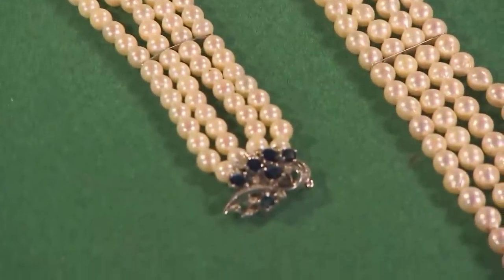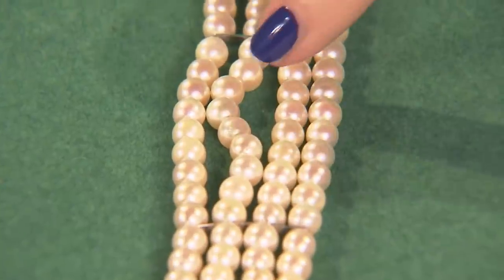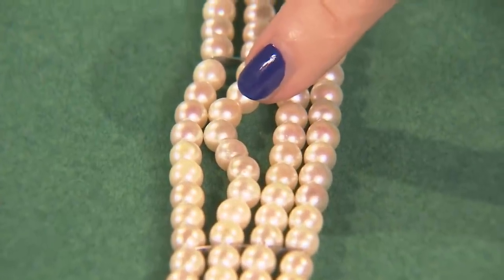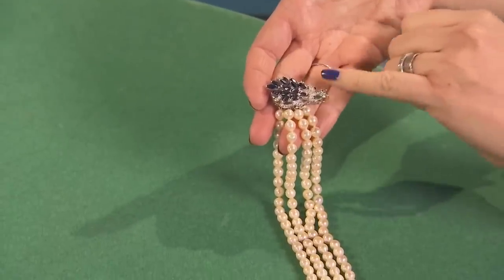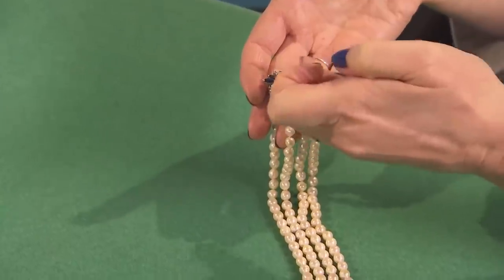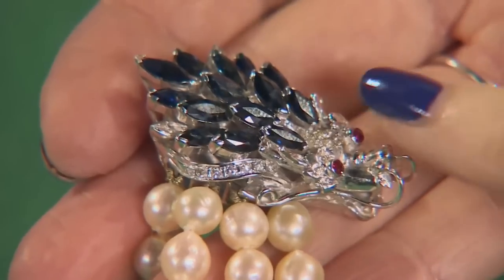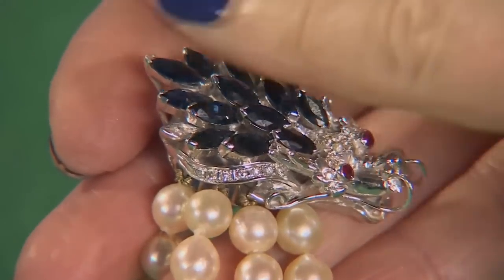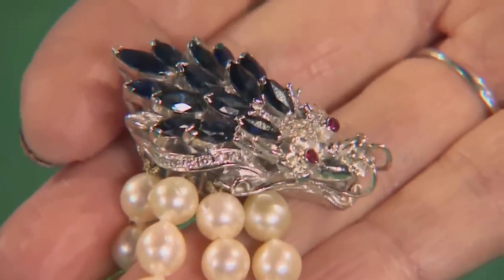If we take a look at the necklace first, it's beautifully made with these sections of culture pearls, and they're very, very finely knotted between each pearl. And it's a sort of dragon, and the dragon's back is all set with these cut sapphires, and then two little rubies for eyes, and little diamond chips all over his body and his face. I think they probably hail from Asia.